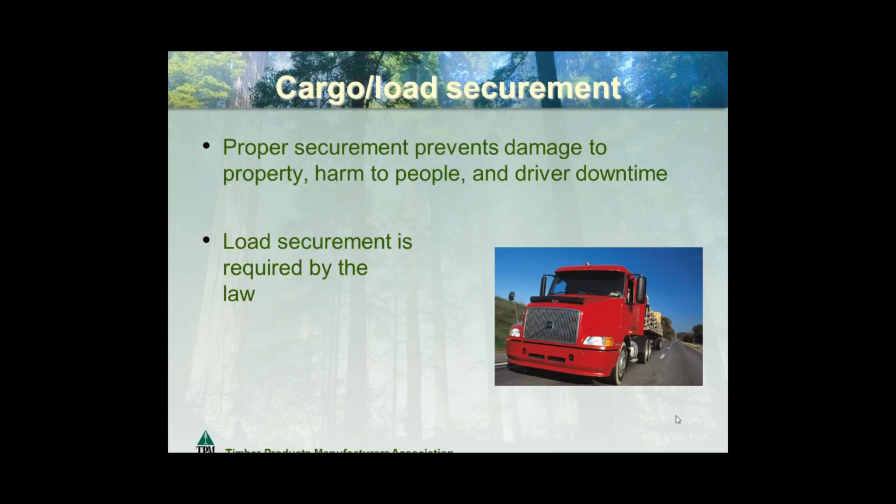Basically, proper securement of loads prevents damage to our property, harm to our people, and downtime. Time is money, and how do we get our products to market? One of the ways is through trucking. Because it's such a dangerous activity, there are laws, regulations, and responsibilities that transporting goods requires.